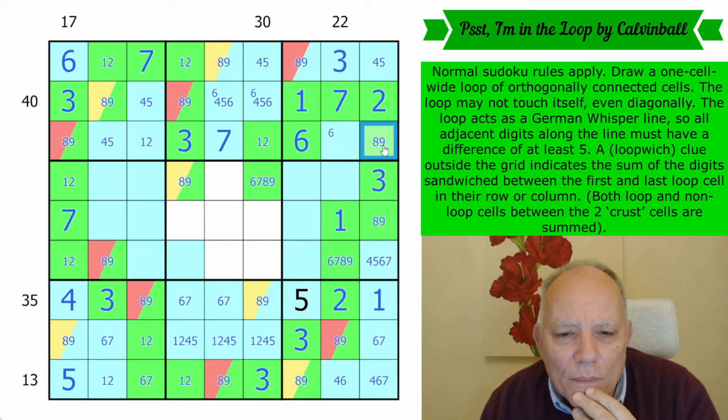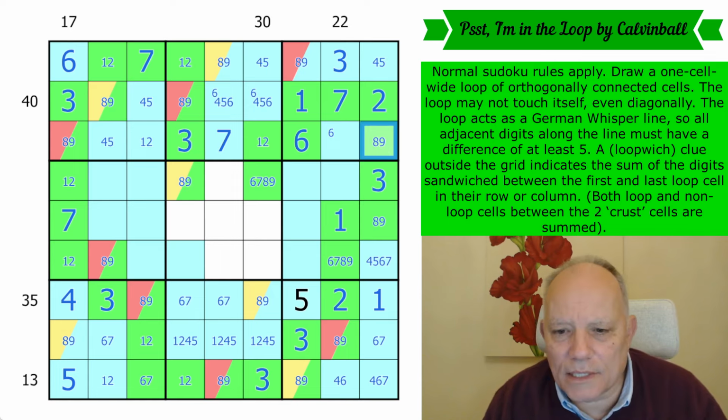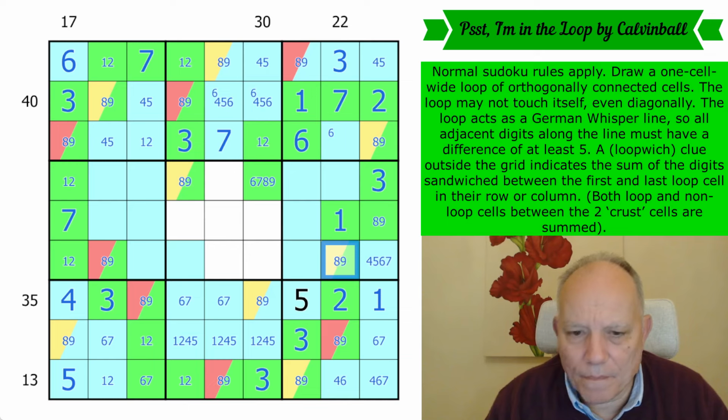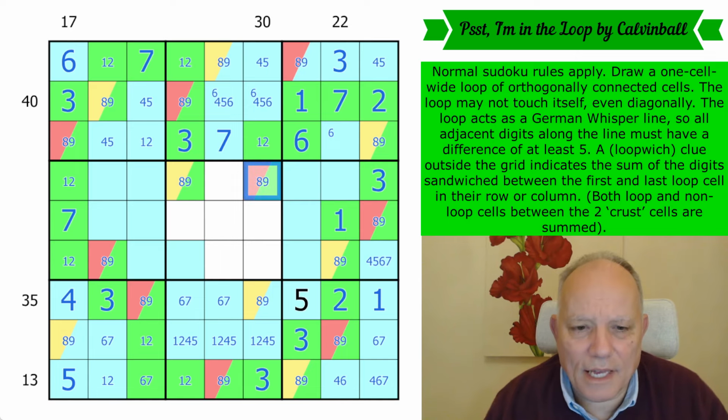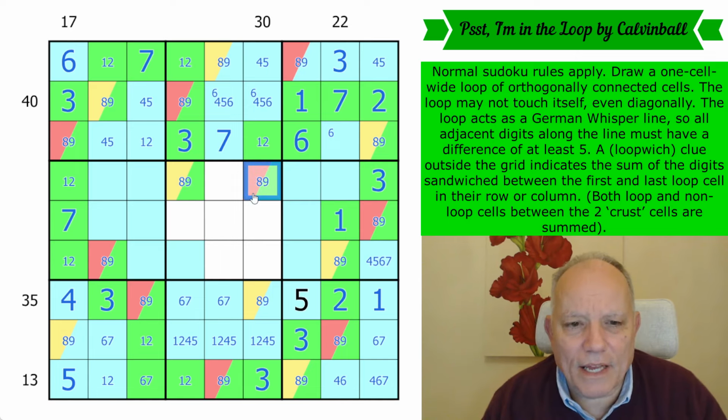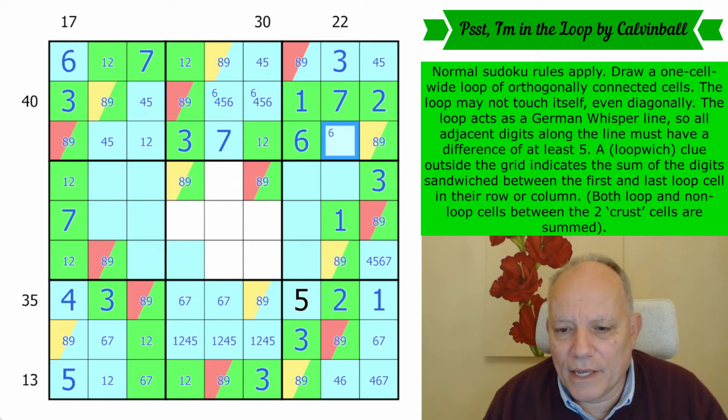Ooh, that's probably yellow. Yes, it is in this box. And that is going to have to be yellow in this column. So that's red. That's red. Yes, it is. That's an 8, 9 pair. That's all the reds and all the yellows done. I haven't actually disambiguated them, but I've found them peculiarly.